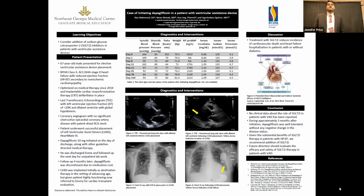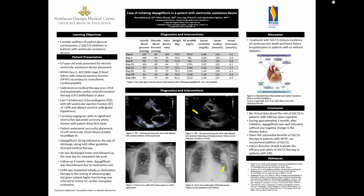So this was a 67-year-old gentleman that presented to our facility for an elective LVAD implantation. He had a history of non-ischemic cardiomyopathy. At that time, he was New York Heart Association Class 2, ACC/AHA Stage D heart failure. He had been optimized on medical therapy since 2014. He also had a CRT, which is cardiac resynchronization therapy, in place as well, which is a defibrillator on both sides. His last echo showed an EF of 20%, which was stable.